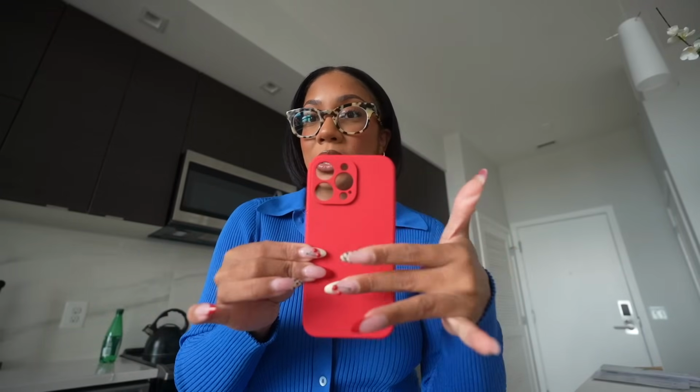So anyway, this is kind of the vibe I wanna go for. This one is all black, and then I have an all black pop socket. Then I have this red one, and then I bought a red pop socket because I wanted it to mesh well together like this. They're all color coordinated. And then I bought this one.